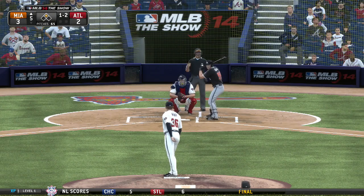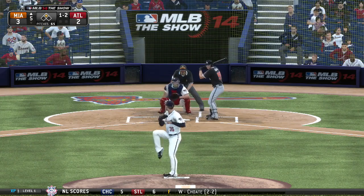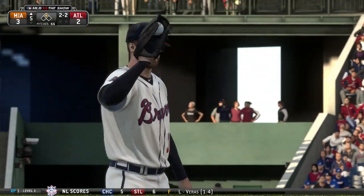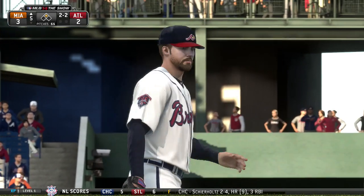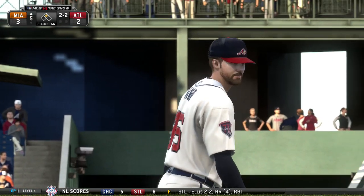Ray, let's go. To 2 balls and 2 strikes now. And I think that's been a big part of the problem so far. He just can't locate his fastball, especially in situations where he has to.